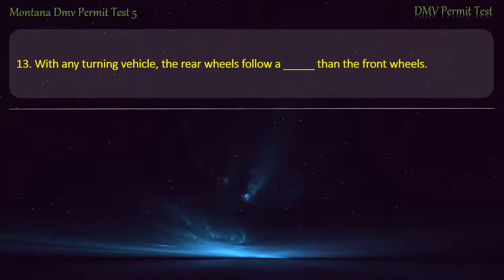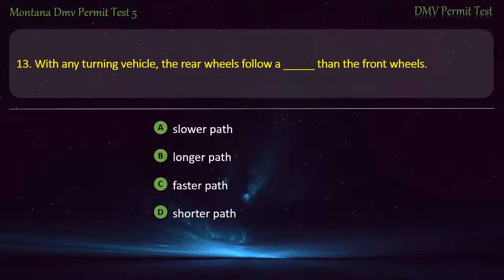Question 13. With any turning vehicle, the rear wheels follow a path different from the front wheels. Slower path, longer path, faster path, shorter path. Answer: shorter path.